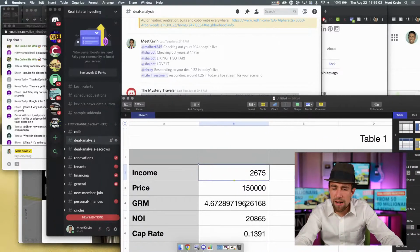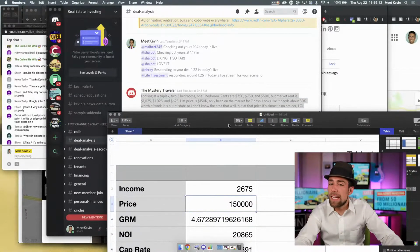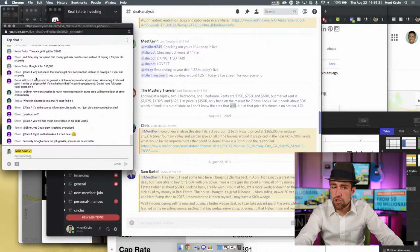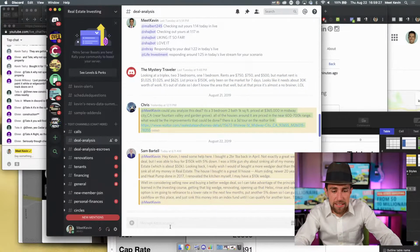So yeah, I mean, wow, that's what, 13% cap? And what am I doing wrong here? $150,000. The income. Yeah, I mean, the numbers seem insane, but that also makes me very nervous. It's almost like too good to be true. And I'm not saying that as in you should jump on it and buy it. I'm not saying that at all. I'm saying you should be very skeptical. So can you analyze this, Chris?